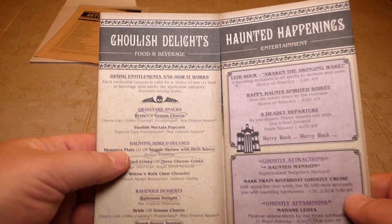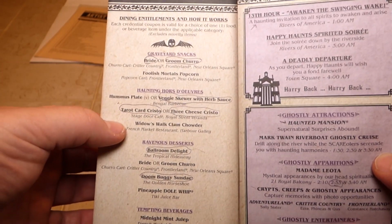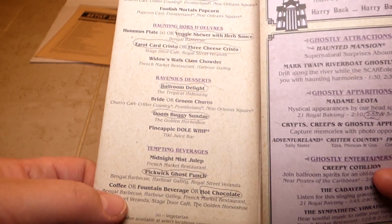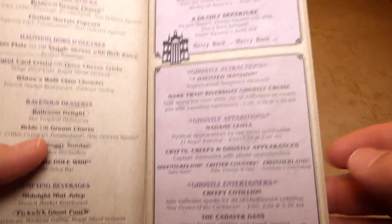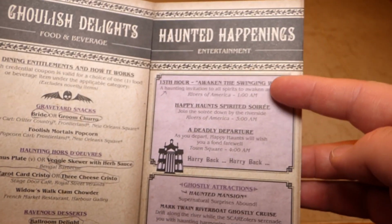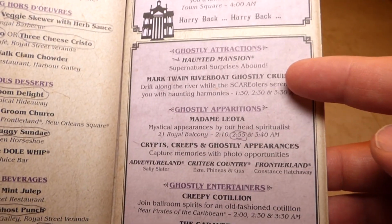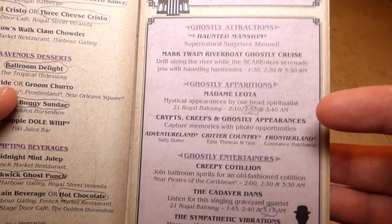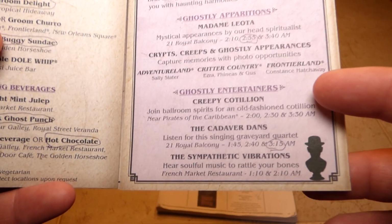And you open it up. They talk about the graveyard snacks, where you can get them, haunting hors d'oeuvres, ravenous desserts, tempting beverages. I will go over what we tried later on in this video, so stay tuned for that. The other side has show times of what's going on at the park for this night, and some attractions. So Haunted Mansion had some stuff going on with it. Mark Twain Riverboat, Ghost Cruise had a little bit extra to it. They had Madame Lolita out there doing stuff, the Crypt Creeps and Ghostly Appearances, and different singing groups.